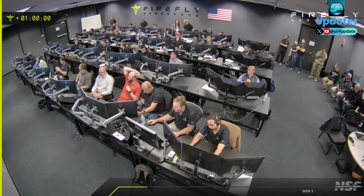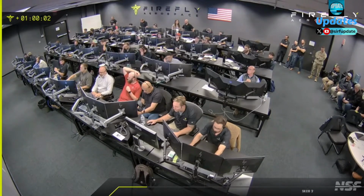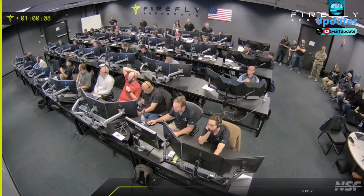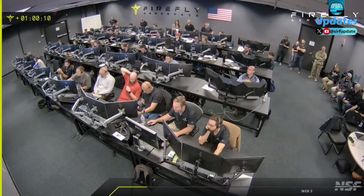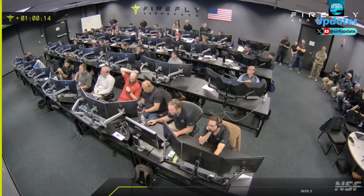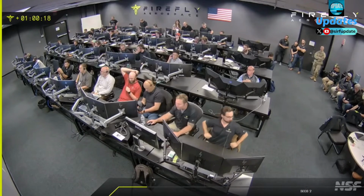And that would be the situation if we have an expected LOS. We'd have to wait for it to come back in range of the next ground station, which, if I'm not mistaken, may be 10 or 15 minutes away. It's not immediate. There's a little bit of time in between the ground stations over here where the vehicle is flying right now.